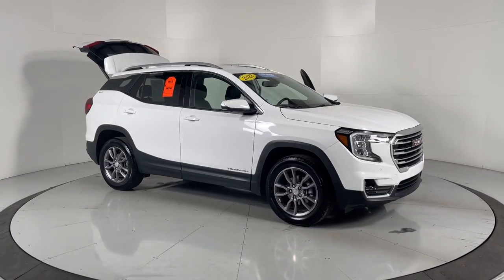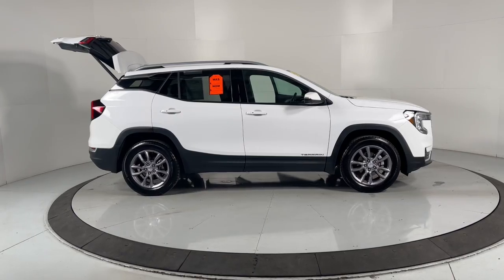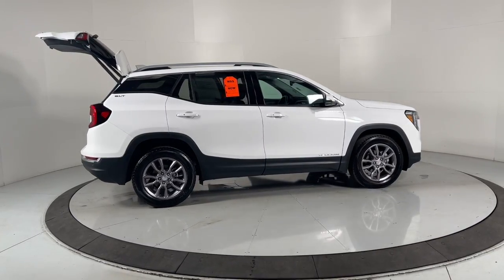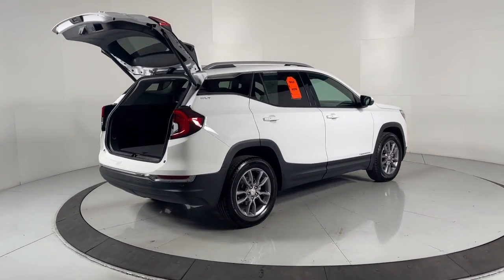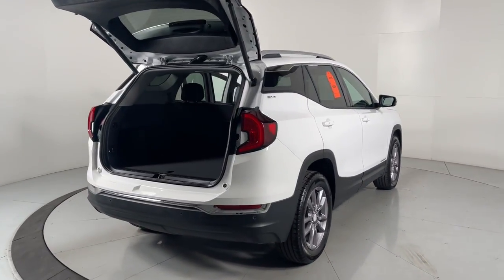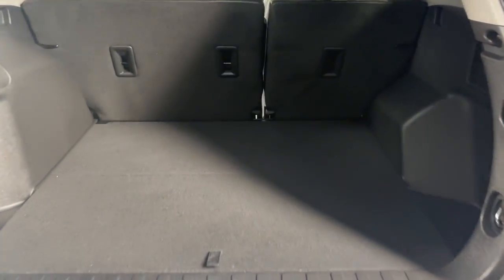Hop into the 2022 GMC Terrain. With less than 5,000 miles on the odometer, this vehicle provides excellent value. Here's a handsome Terrain that delivers comfort and security along with the latest in user-friendly connectivity. Flexible, versatile, and fuel-efficient, it's ready to take you places.